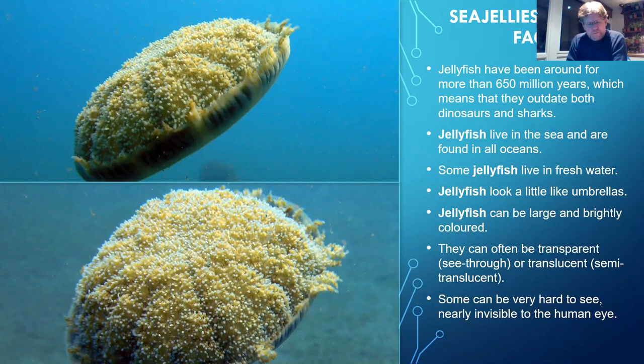So what you can do is, next time you go to the beach, bring a little bit of dad's shaving foam in a tin. And if you get stung, you just put a little bit of that on, and then you can gently wipe it off. The shaving foam will take the stinging cells off.